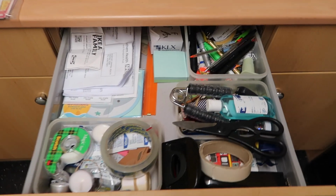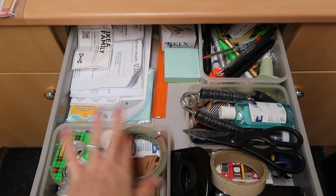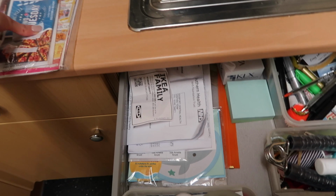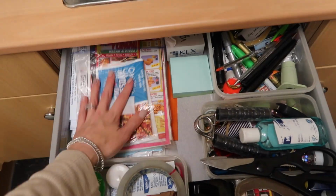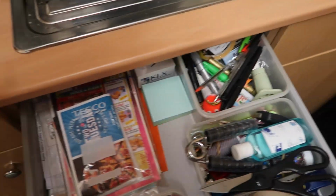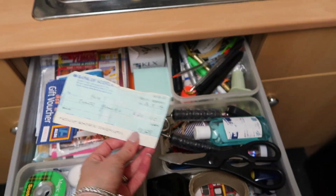The drawer is looking much better now. I've basically got pens and things over there, other sellotapey bits from over there, and then important things we need to have to hand over there. And then we keep our takeaway menus old school in a plastic thing, even though nearly everything we do is on Just Eat.